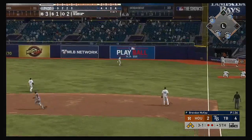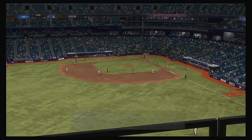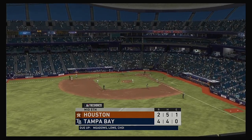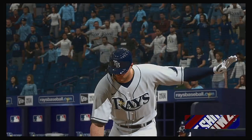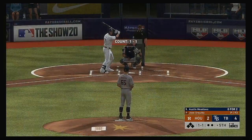Hit in the air to right field. Meadows moving back. And he makes the catch as just the one run comes across in the inning. Ready to go for the last half of the inning. Ready for another shot now.